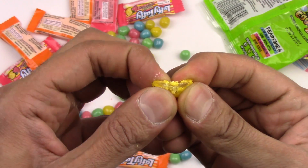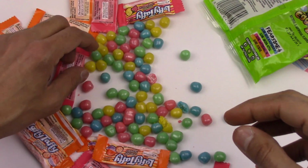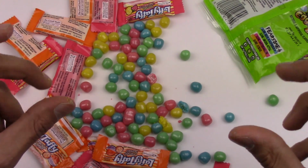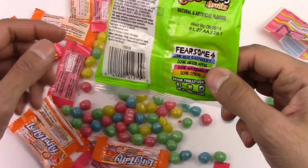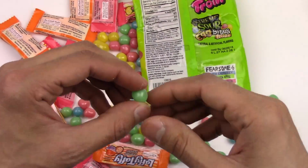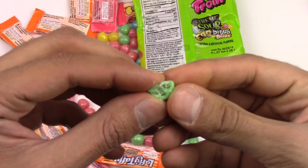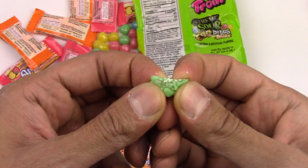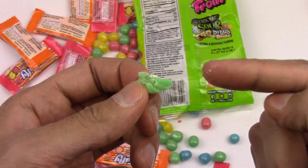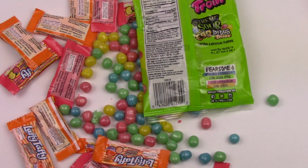Fantastic. I love this flavory, juicy, extreme sour bite. What are the flavors? Did I try the blue, yeah? The sour? The green? No, I didn't. So let's try the green now. Lastly. Oh, wow. The sour green apple is the best one. The yummiest one. I love this one out of all of them. My favorite. Okay, let's go on now.